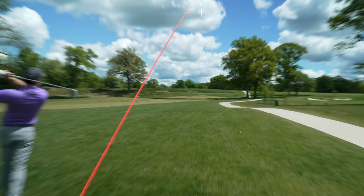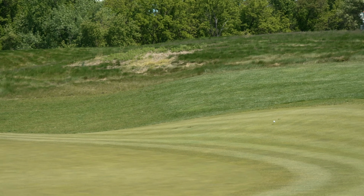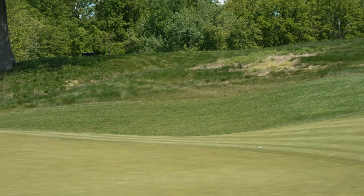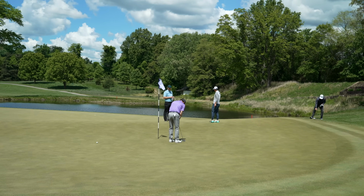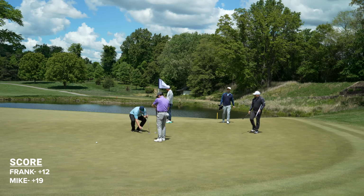Oh, that's right on it. Could also go right at it. Come down that hill. Spin. Here it comes. Come on, baby. Come on. I played extra because I heard what you were saying about that water. I'm like, good, we're going to clear that water one way or another. It just keeps running, too. Thank you. Nothing feels better than a tap-in birdie.